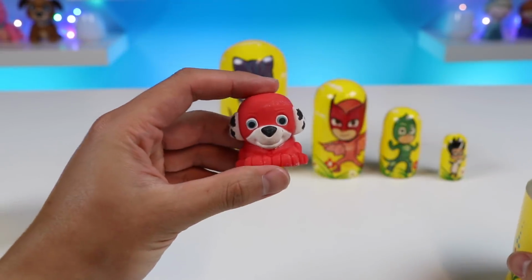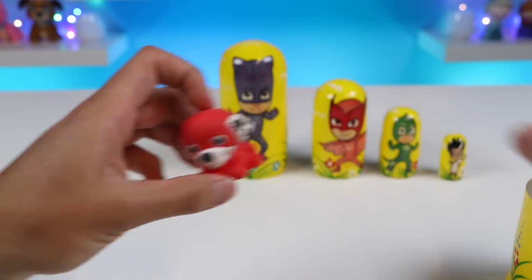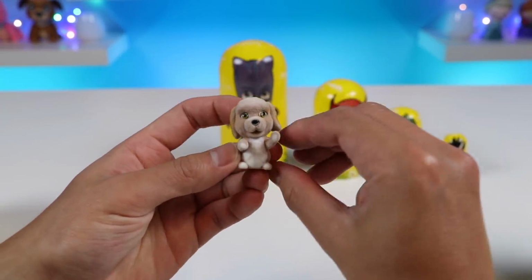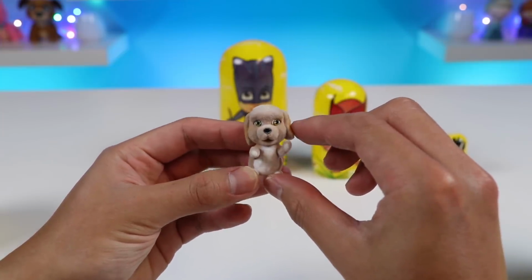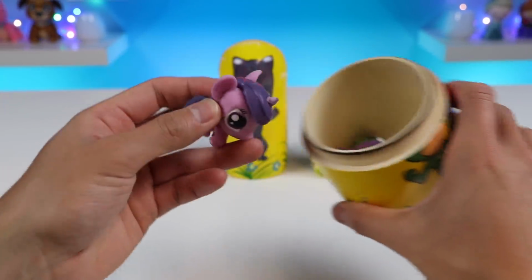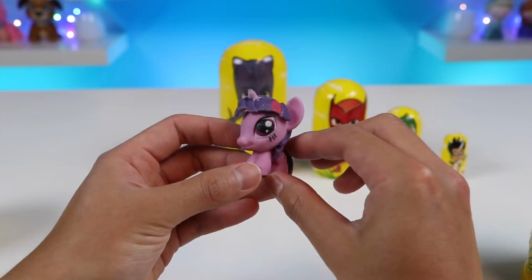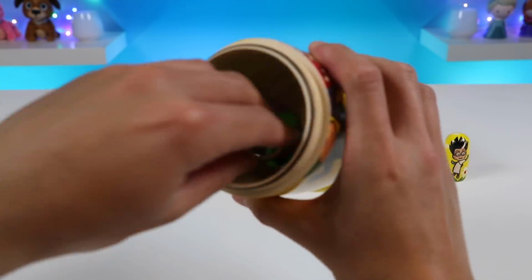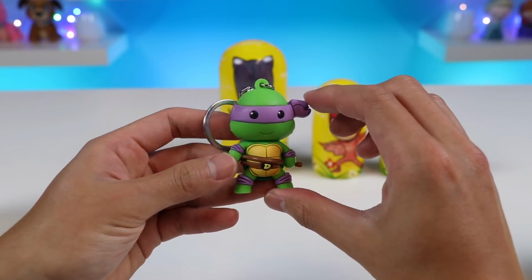Oh nice! We found Super Pup Marshall. Oh my gosh, there's a lot more. Here's a furry little puppy. Here's Princess Twilight Sparkle. And here's a Ninja Turtle keychain. It's Donatello.